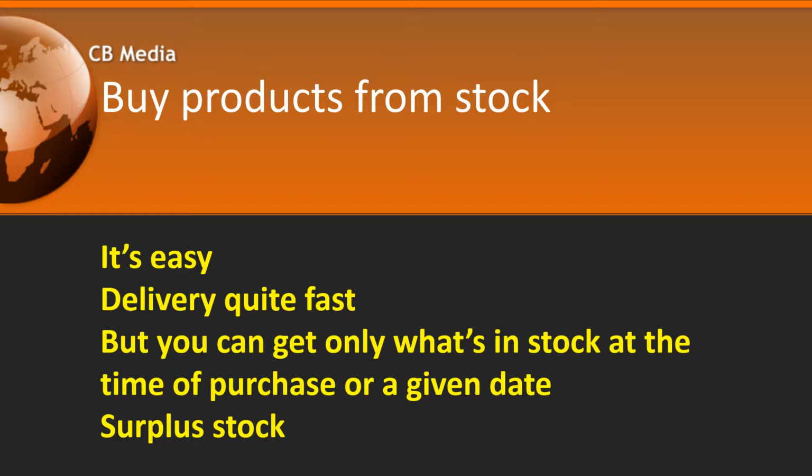Surplus stock is a special thing. That means products that someone has bought but couldn't sell for some reason, or they are too old, or they are having some issues. Maybe they have the wrong color or something. And then to buy surplus stock is normally cheaper than buying ordinary stock. And it can be a good business idea if you want to have lower price.